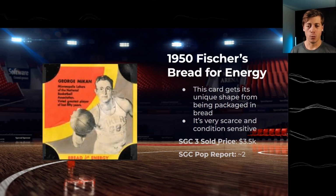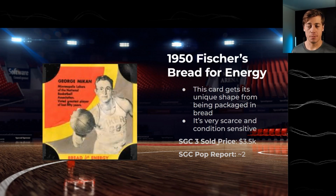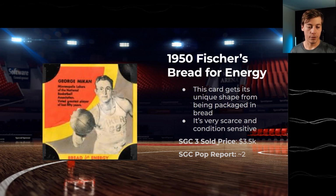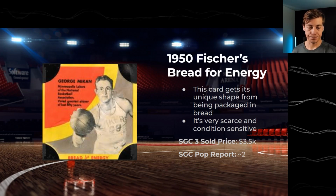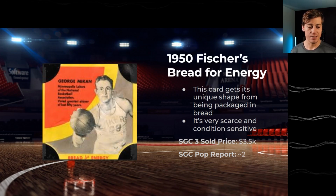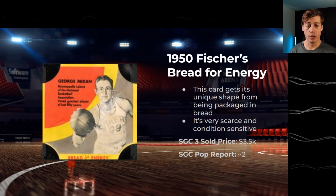All right, Bread for Energy. Now, these were inserted specifically with bread. You can see that the corners are cut out over here. It does not have corners, right? So those are all curves on here. It's just how the image specifically is. And Bread for Energies are really, really tough.